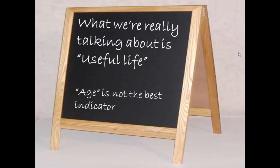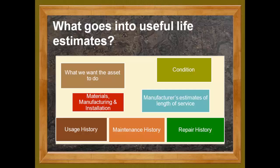You were absolutely right. What we're really talking about is the useful life. Age in and of itself is not the best indicator of aging infrastructure. So when you hear things like, well, we put this infrastructure in 1930 or 1950, that's not the important part. The important part is, is that asset able to still continue to deliver the service that we want? So we really want to get away from just strictly thinking about the age of the infrastructure and think instead about the useful life. So let's talk a little bit about what goes into an estimate of how much useful life an asset might have.